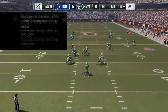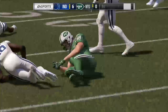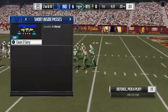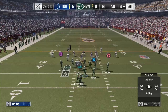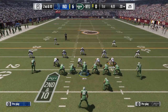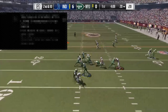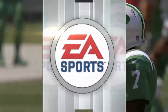After the interception, here's Smith. He couldn't quite hold it. Got hit. Ball pops out. Incomplete. And on 2nd and 10 now, throwing is Gino. And that one got tipped. Kind of threw everything off. It brings up 3rd.